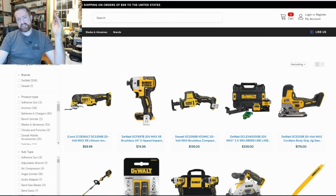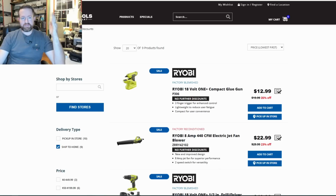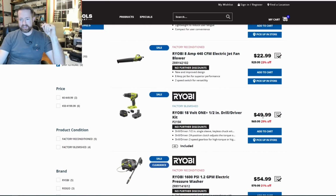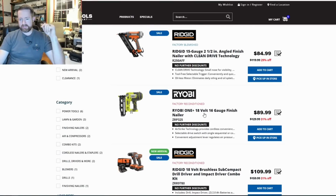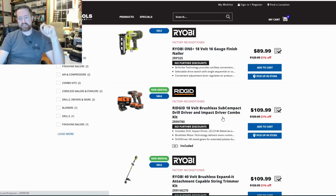Finally, hopefully you didn't miss the Direct Tools Factory Outlet sale. It was 25% off this past weekend. It's over, but they do it frequently. But if you go to Direct Tools Factory Outlet, you go to their clearance section, they have this $12.99 glue gun. It's not as cheap as it was when I checked last. Oh well. You've got the 16 gauge finish nailer for $90. That's a very good nailer. I love it. You've got the subcompact combo kit from Ridgid for $109.